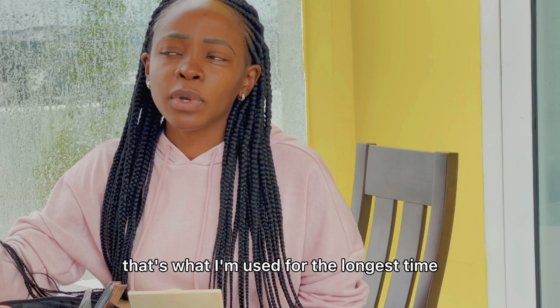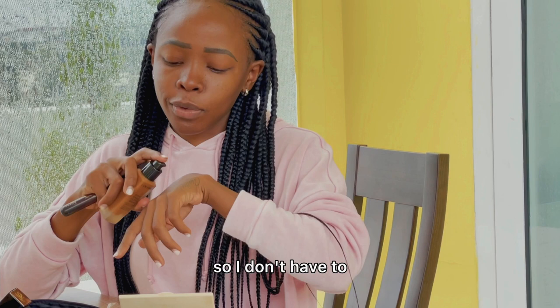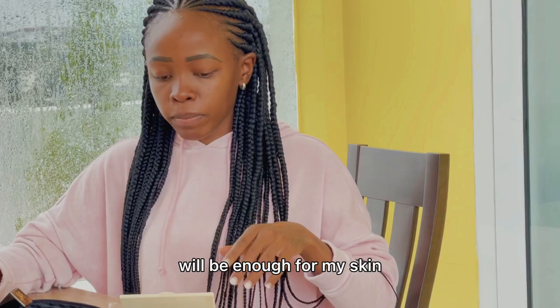Okay, so for me, I usually use Maybelline New York. That's what I've used for the longest time. But when I went to the US, my friend introduced me to Lancome. You know it? Yes, I do. Why I love this so much is it literally goes a long way. So I don't have to put much. Like a drop like that would be enough for my skin.